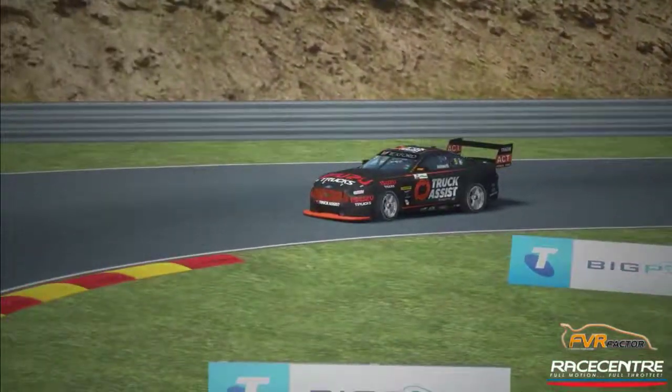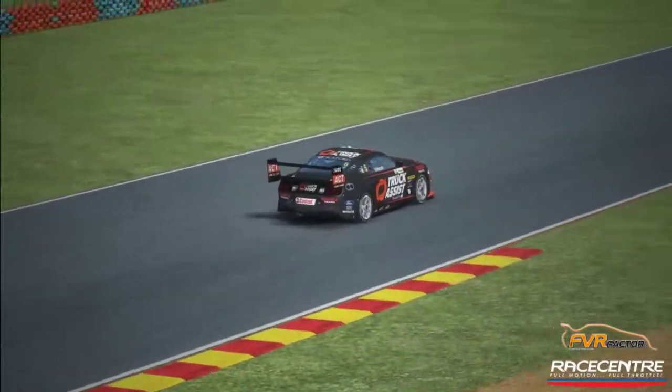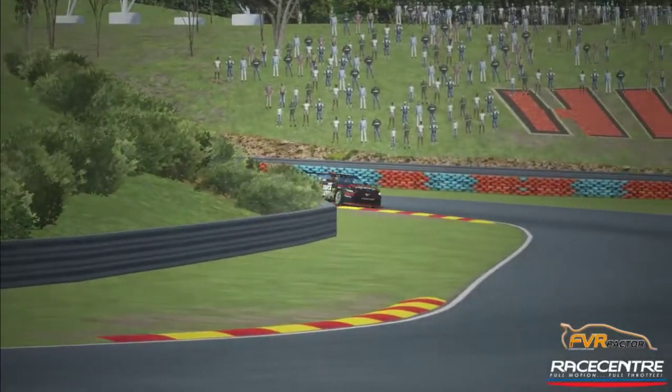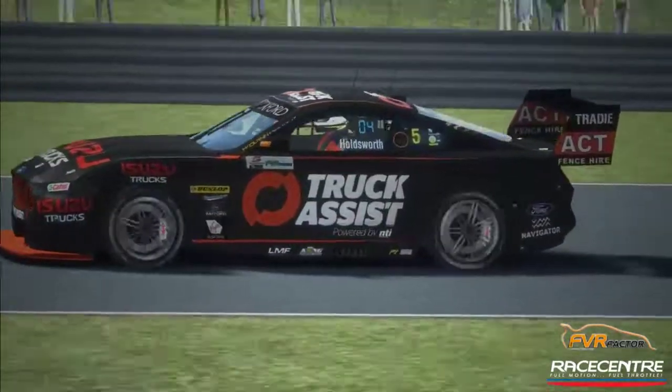Greg Cavallis up in P4 in the truck assist Mustang. He's got Nathan Mannix right behind him. Greg's on the hards at the moment, so is Nathan. You can tell by the white Dunlop logo on the side wall of the tyre.